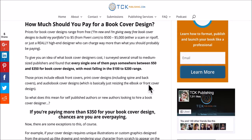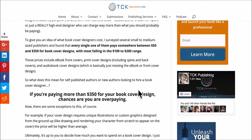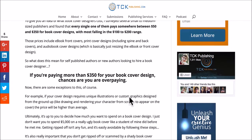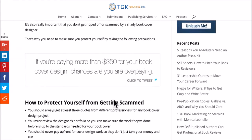But if you're paying in that price range for a personal development book cover or a nutrition book cover or a romance book cover, you're probably overpaying. There are a lot of different options, everywhere from Fiverr.com for a $5 book cover up to the really high-end book cover designers that charge in the $500 to $1,000 range. If you're paying more than $1,000, there's a very high chance you're just getting ripped off, right? I don't know any legitimate professional cover designer who does amazing work and charges more than $1,000. So if you're paying $2,000, $3,000, $4,000, $5,000 for a book cover design, you're most likely getting scammed.